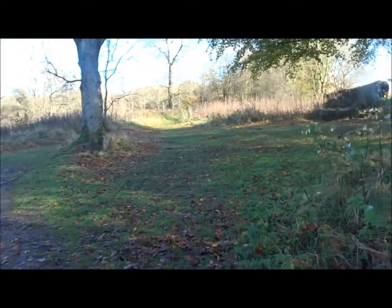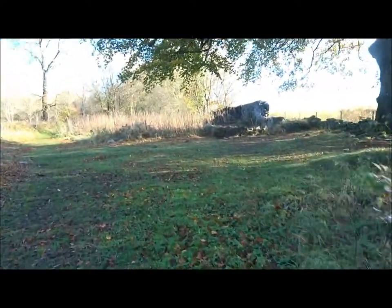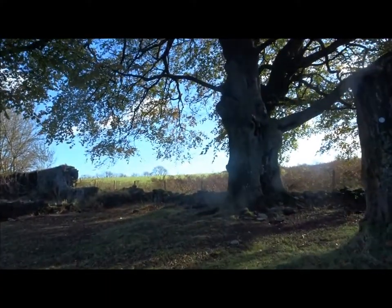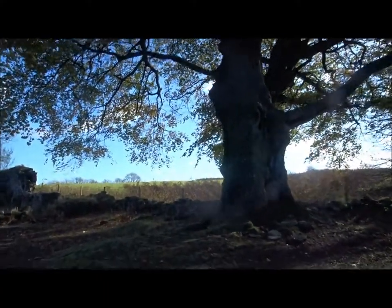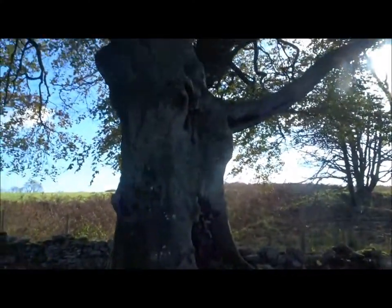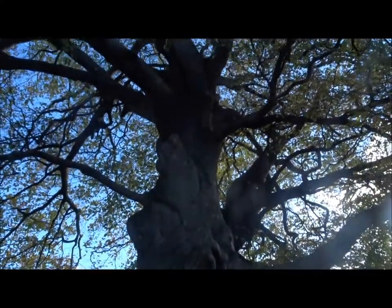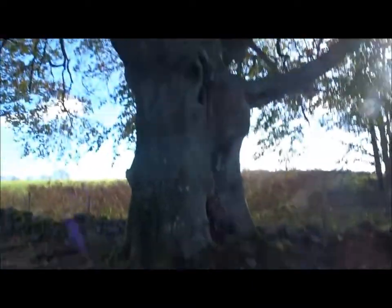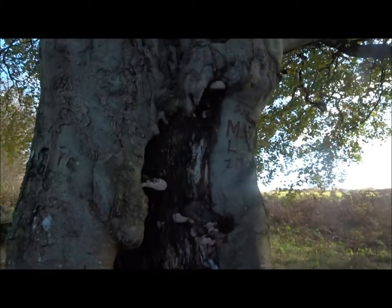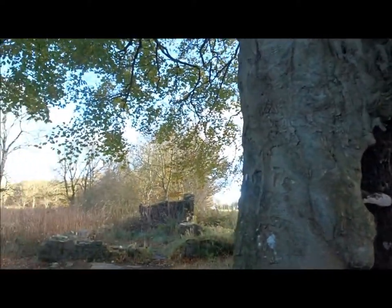There's remnants of an old big tree here, look, this massive tree which I've videoed before. And this is not an oak either. This could be a very rare elm, actually, this one. It's massive. I think I videoed it before. Yeah, I think it might be an elm. It could be a beech. I'm not sure really, I'm not very good with trees anymore.